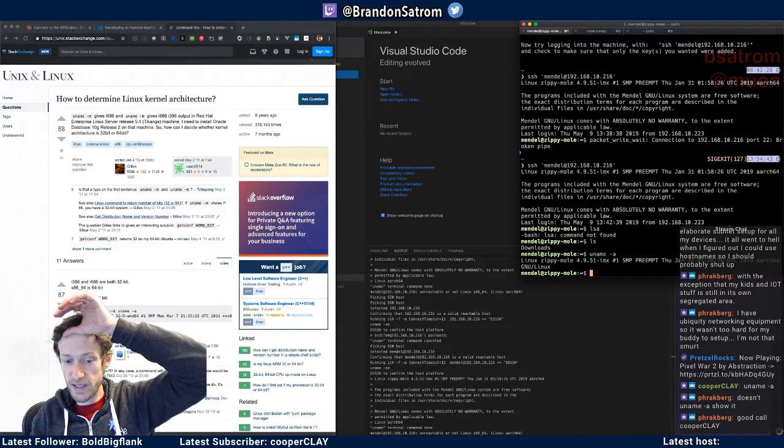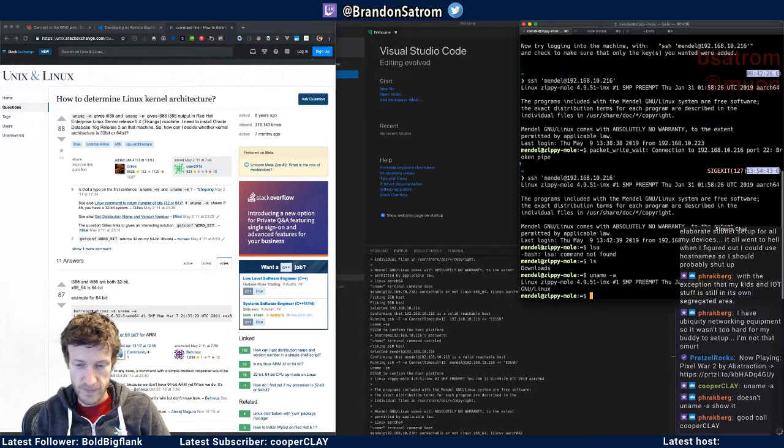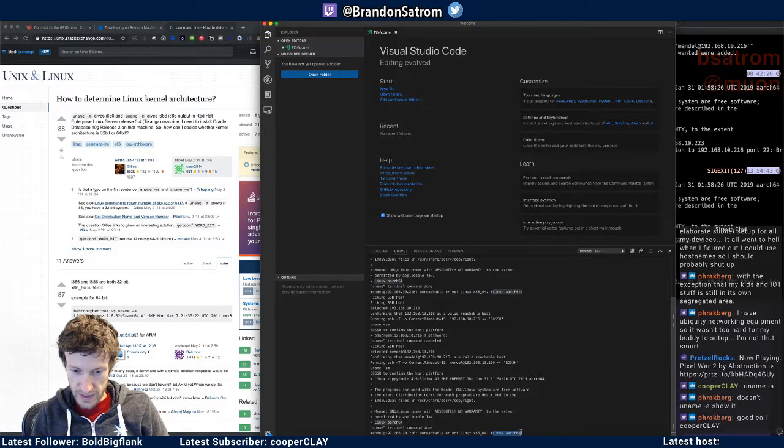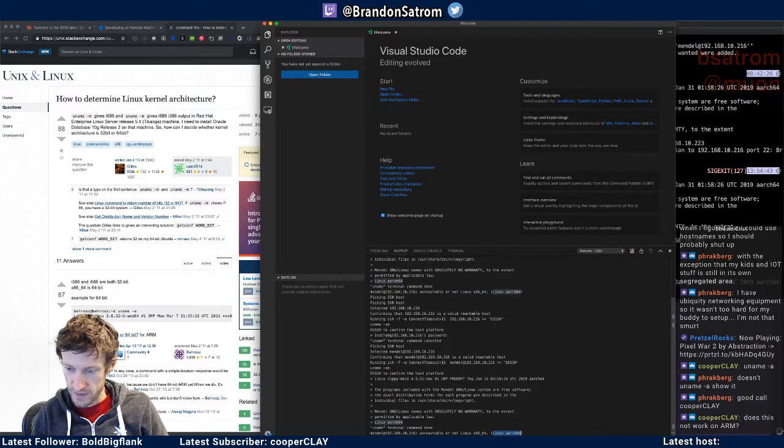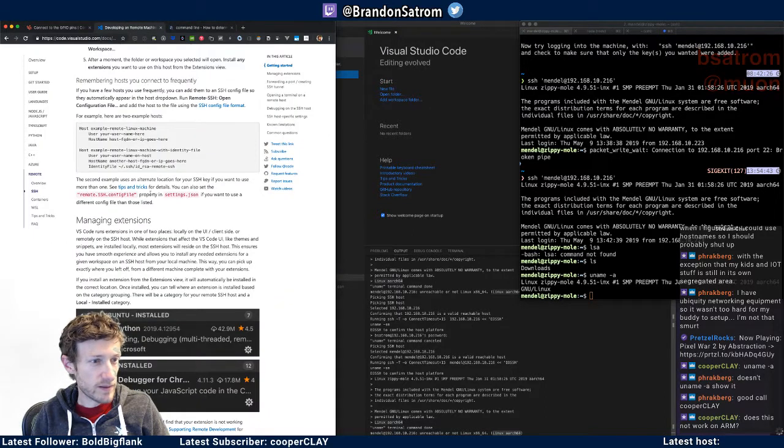Oh, it needs to be Linux x86 64. So is this an issue because it's ARM 64? Y'all tell me, because this is a little bit out of my depth. I'm assuming that this is telling me it's Linux ARC 64, so it's not gonna work on ARM. Bummer.